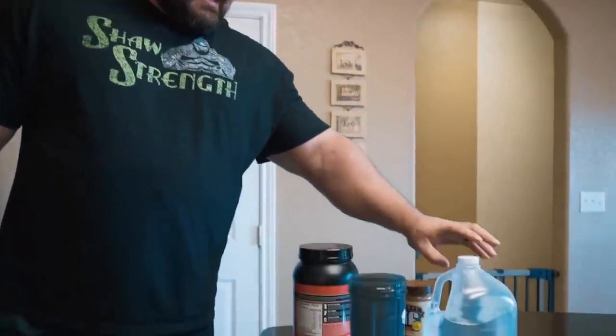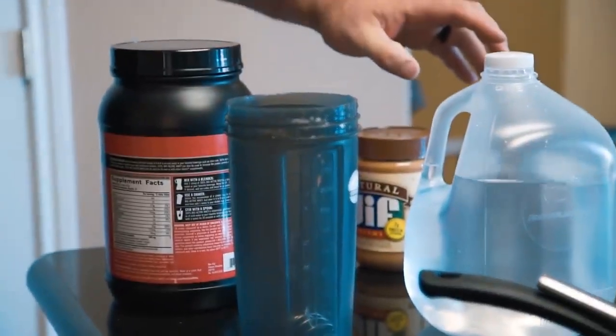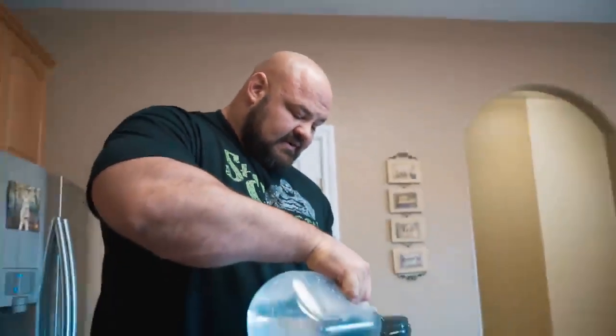So now we've had about an hour since my first meal. So meal number two for me will be a protein shake and granola bars and peanut butter. So let's do the shake here. What I'm going for is roughly 80 grams of protein. So fill this guy up.